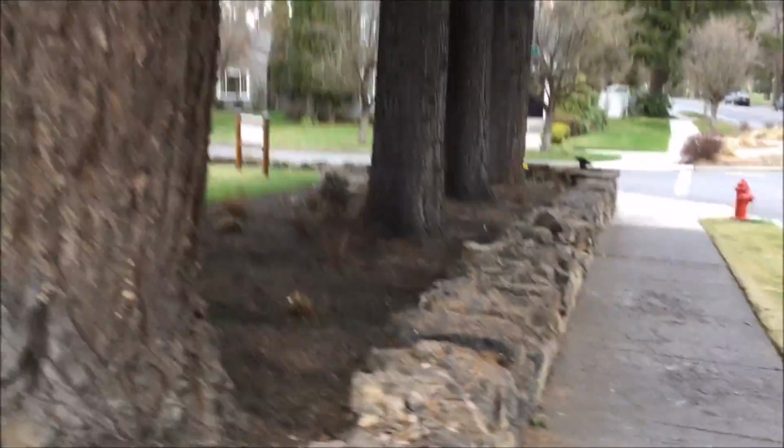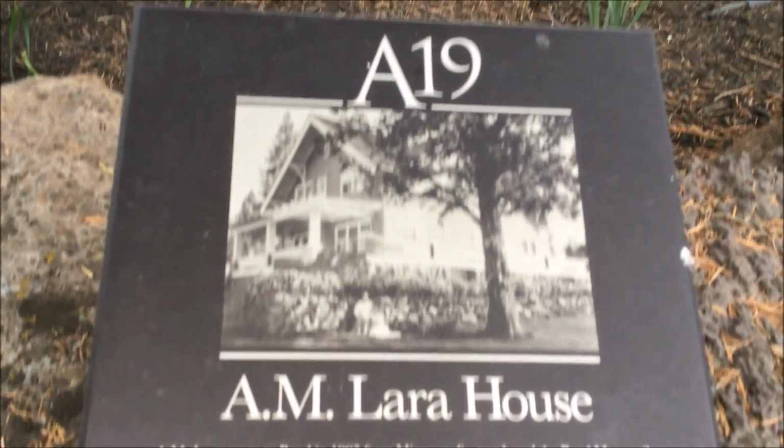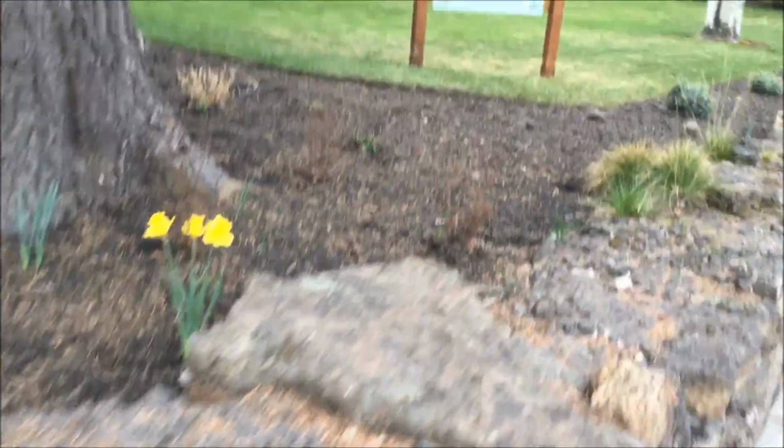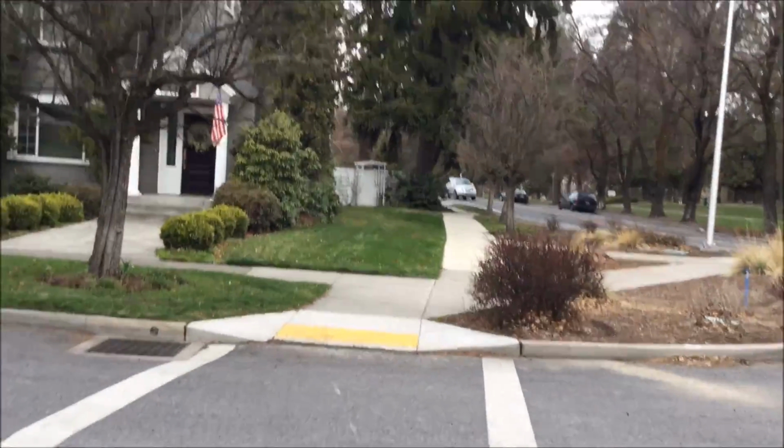Not only is it good for fencing, but you can make entire buildings out of it too. Basalt here, basalt there, long lasting. Alright. 1910. And this is a bed and breakfast actually. Half of it is basalt.